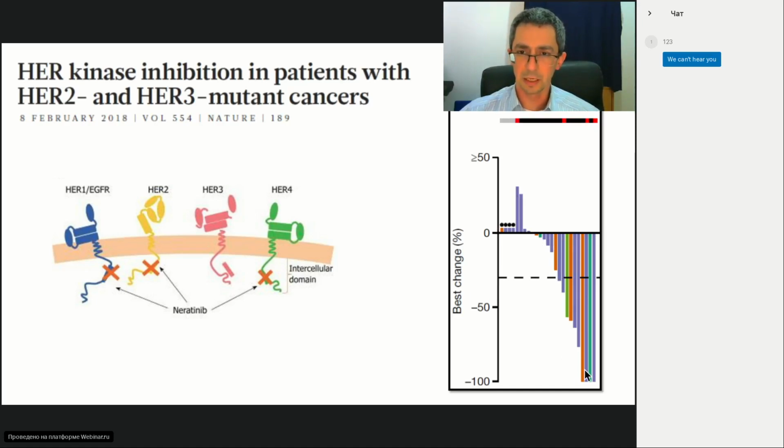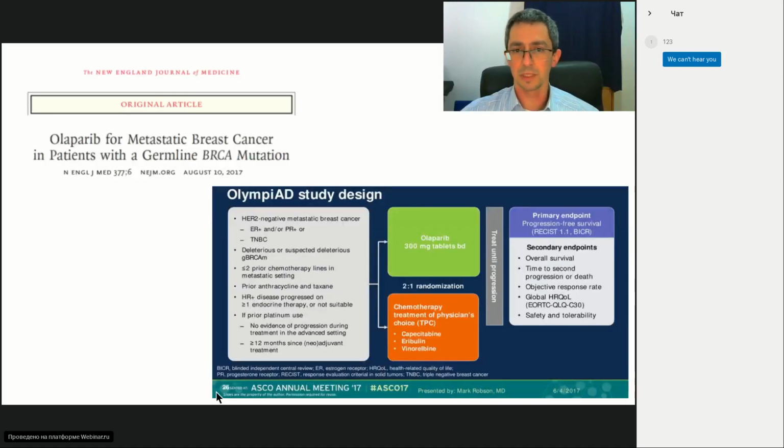As we can see here, every line is a patient. More than half the patients had significant reduction of their tumors, and 4 patients even reached complete response with an inhibitor that is taken once a day, with excellent toxicity profile. So this is another example of how NGS can find a targetable mutation that can be relatively easily targeted with excellent results.